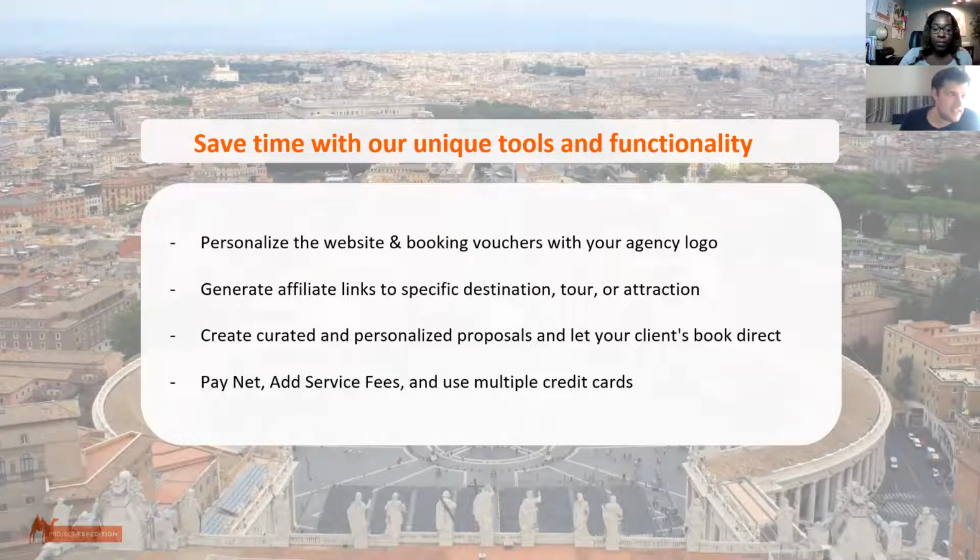And then last but not least, there is some payment flexibility here. You can do things like pay net rates, add service fees, and even use multiple credit cards. Like say you just want to put half on one card, half on another, you can do that very easily.